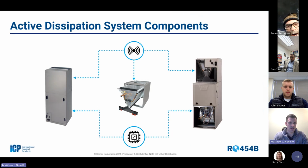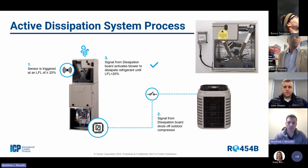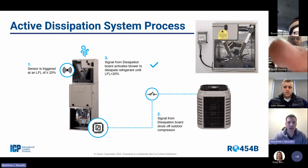Everything with Heil is going to start with the coil. Every coil is going to have an active dissipation system, whether it's an air handler or a cased coil for a furnace. If you look at this slide, that top right picture is actually a new V coil for 454B. It shows the sensor installed. It's hard to see, but you'll have another grommet on the cabinet of the coil for the sensor wire to come out. Then you'll wire all your low voltage to a control box that will come with the V coil or the A coil, and your low voltage will go from that control box down to your furnace.